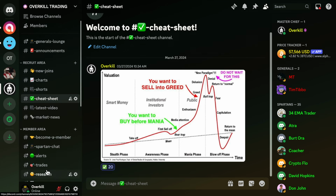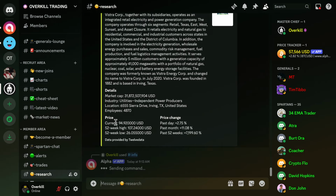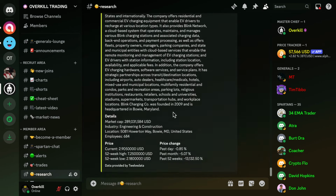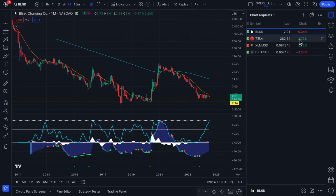I just want to check the market cap of this real quick for you. BLNK. So remember, very low market cap stuff is very risky, guys. Don't go all in on these plays. You don't have to go all in. This is a $289 million company. That's really low. Owns and operates, manufactures, and provides electric vehicle charging equipment. So EV is the play right now, it seems like, in the stock market. I mean, you look at Tesla up 3% today, 40% in the last 2 weeks.